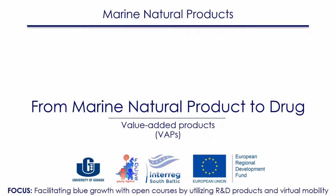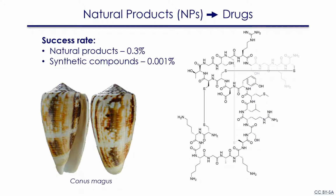From marine natural product to drug. Natural products and compounds derived from natural products have always been used in the treatment of human diseases. The success rate for natural product to be developed into drug is 0.3%, and it is 300 times higher than in the case of synthetic compounds. Among these, marine natural compounds show higher incidence of significant bioactivity, which is associated with a rare and unique chemical structure.